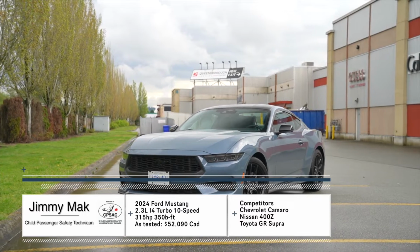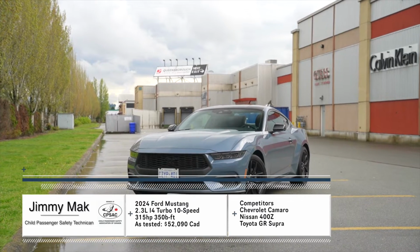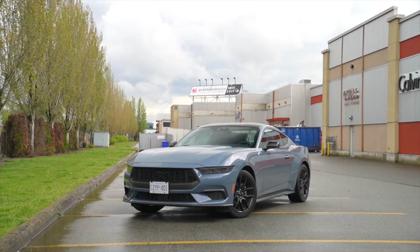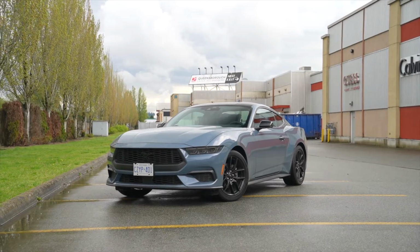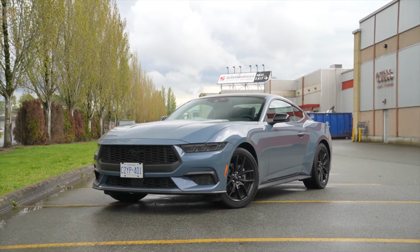This, at 39,000 Canadian dollars, it's about $4,000 more than the base GR86 and about $22,000 less than the four-cylinder Supra, making this one hell of a bargain. But as spec'd here, it's about 52,000 Canadian dollars, as it is a premium and it has the 201A group and it has the active exhaust and a bunch of other little things. But it's missing one thing that I really could wish for, and that's the performance pack.